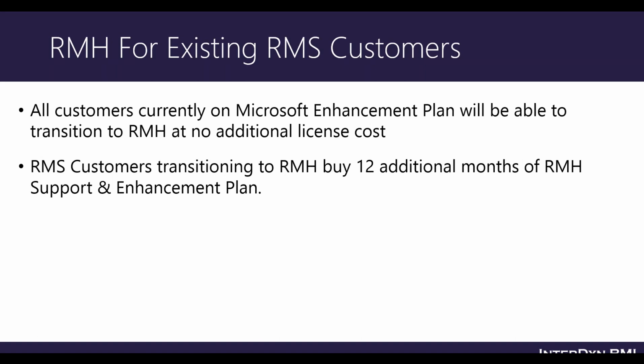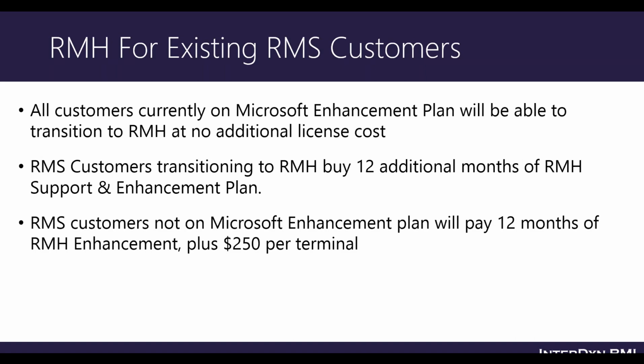Now, if your maintenance for RMS is current, let's say you have 6 months remaining on your RMS maintenance, they will add that maintenance onto the RMH maintenance. So if you had 6 months remaining with Microsoft and you make the transition to RMH and you buy the 12 months, you'll have 18 months worth of maintenance. So you don't lose anything staying current with your RMS maintenance with an eye to moving to RMH in the future. You definitely can do that, and you don't lose any of the costs that you put in from an RMS maintenance standpoint.